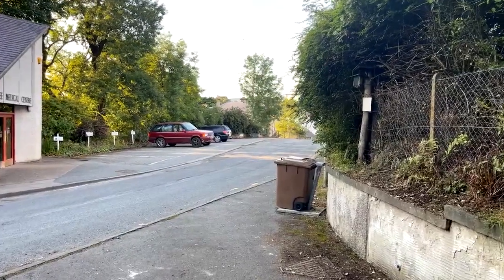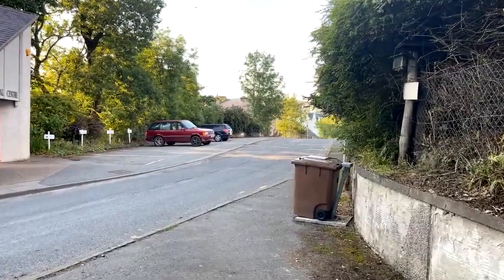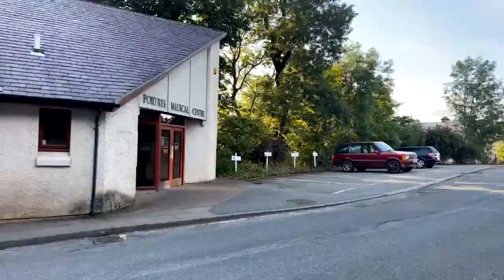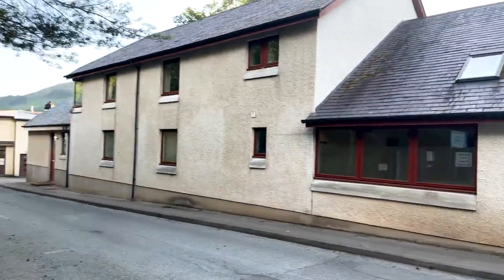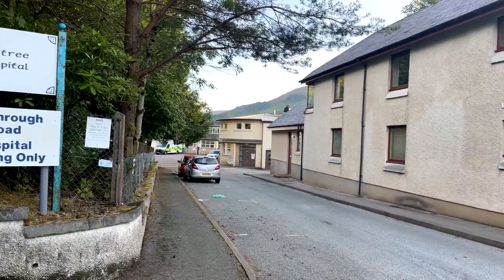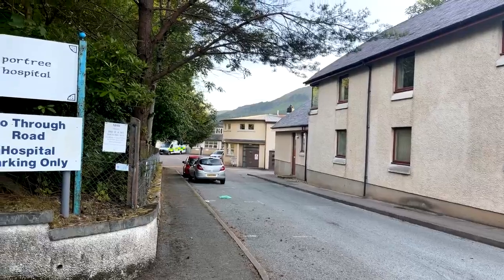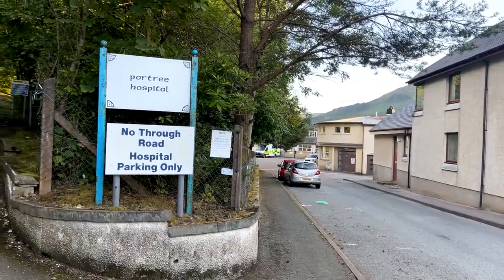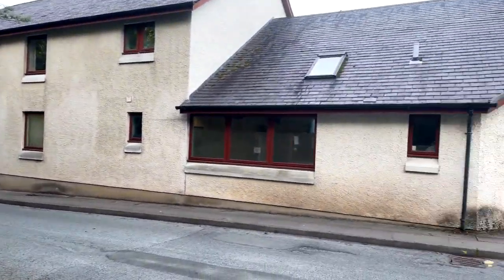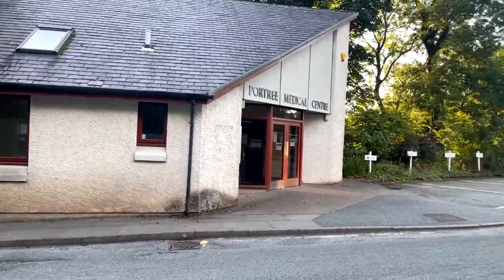We're just heading down into the villagey bit. Well, we're actually in the village, but where we are, I'm just going to turn round, is down here. You can see the ambulance. That's the hospital. Okay, so the hospital's down there. In fact, there you can see on the sign, Portree Hospital. And then just here in front of us is actually the medical practice, so the medical centre.